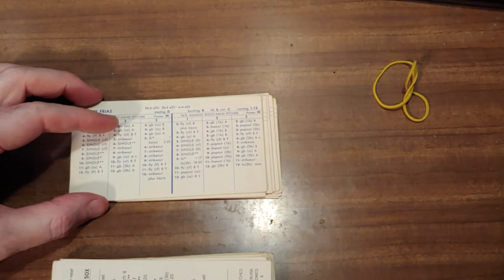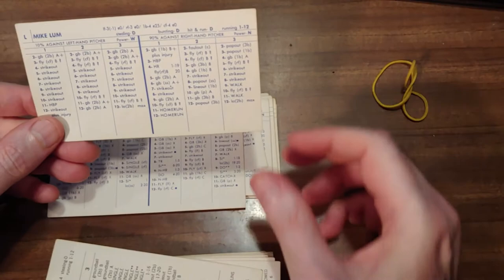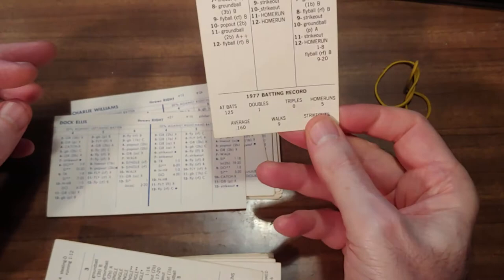Padres are cutting Pepe Frias and Mike Lum. Pepe Frias, nothing much there. Mike Lum, oh boy, nothing much there. Except he's an E0, if you're into that kind of thing. Buck 60, no thanks.